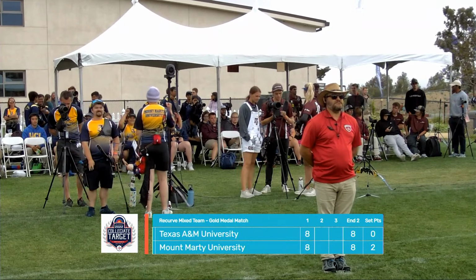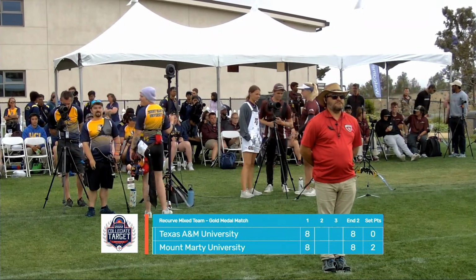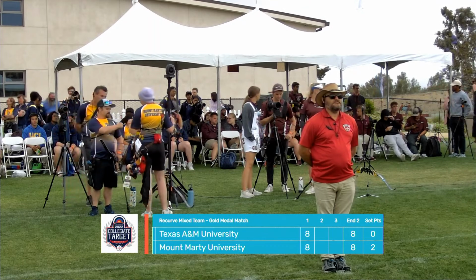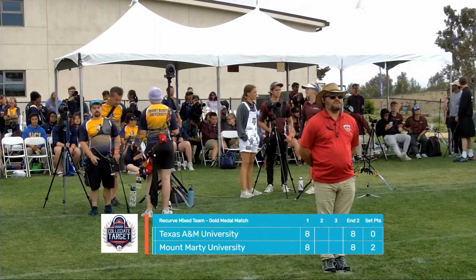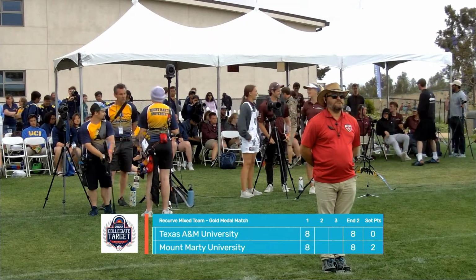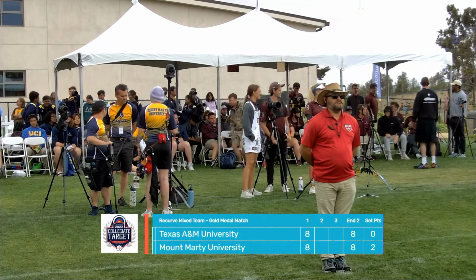Waiting for the judges to verify some scores. Texas did have one close one, I think. And if that one's called in, then it will be a 1-1 draw for the first end.